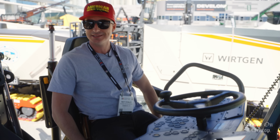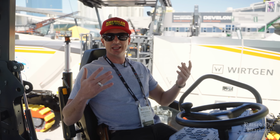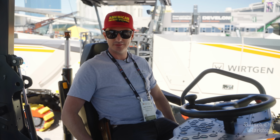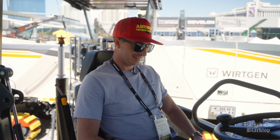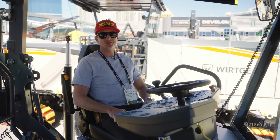And you got heated seats. With the canopy, you get in the morning and your seat's not covered in ice. When you're turning the heat on your screed, you could just turn the heat on your seat. As my dad likes to say, this is 21st century shit right here.